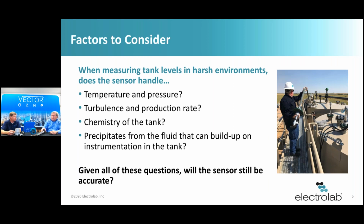That could end up on your sensing element. It's going to end up connecting to whatever sensor element you have in there. It gets corrosive, and is that going to eat into the material? So you have to ask that and make sure we put the right material in the tank regardless. And the last question you have to ask, given all these situations, is it still going to be accurate? Is it still going to last a long time in that environment, protect my investment?